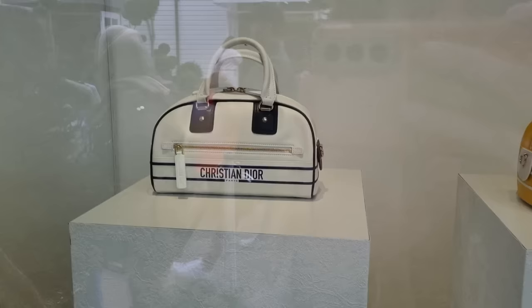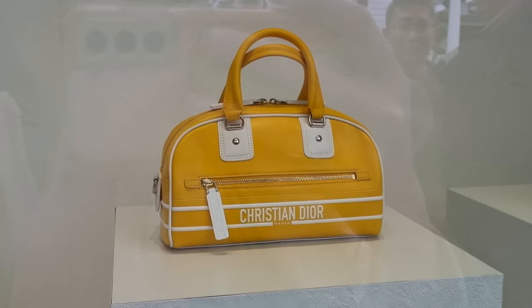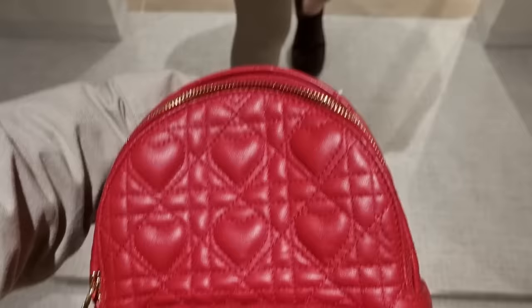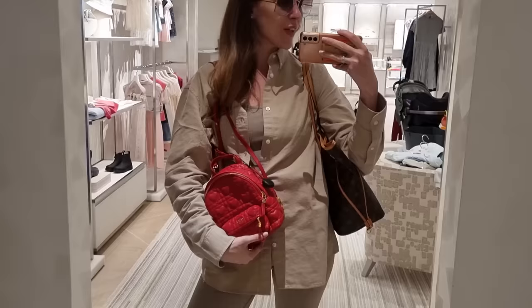We're almost getting in, but I can already show you what's in the window display. I really don't like these bowling bags, but they seem to have them in all kinds of sizes. We are in Dior and they got this cute backpack with the hearts. This is from the Valentine's collection. Very understated. They got this in red and in pink. Super cute. Okay, what do we think?